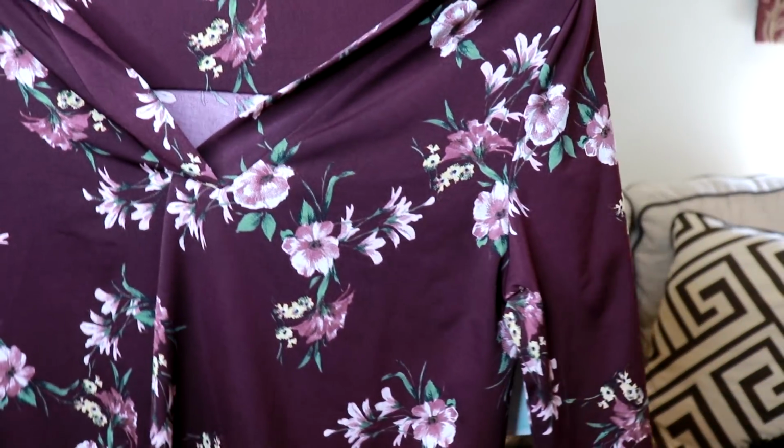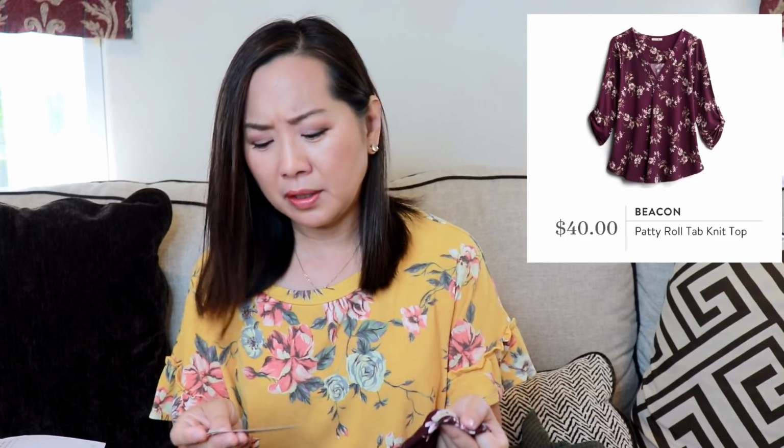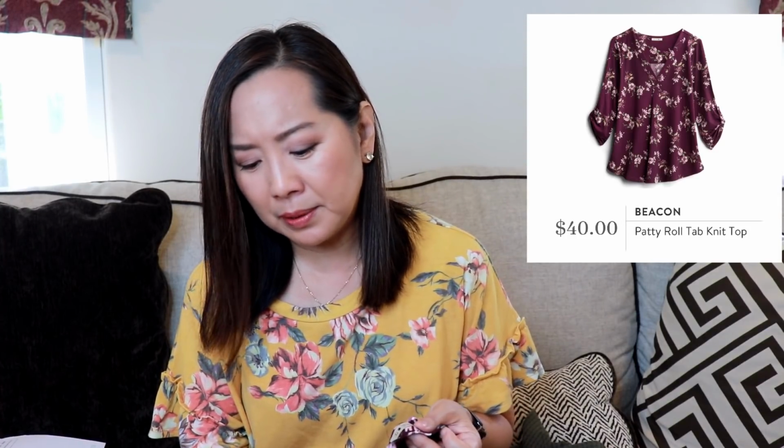Okay, and next I got this blouse. This is a really pretty color, and this is by the brand Deacon, which I've never gotten, I think, from Stitchfix before. It's the patty roll tab knit top in burgundy, and it's a size medium petite, and this one is $40. So that's actually not a bad price.